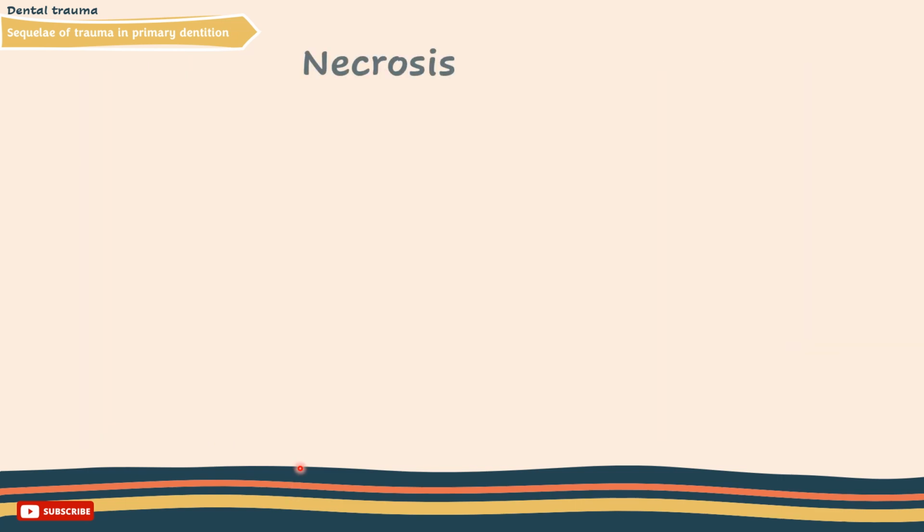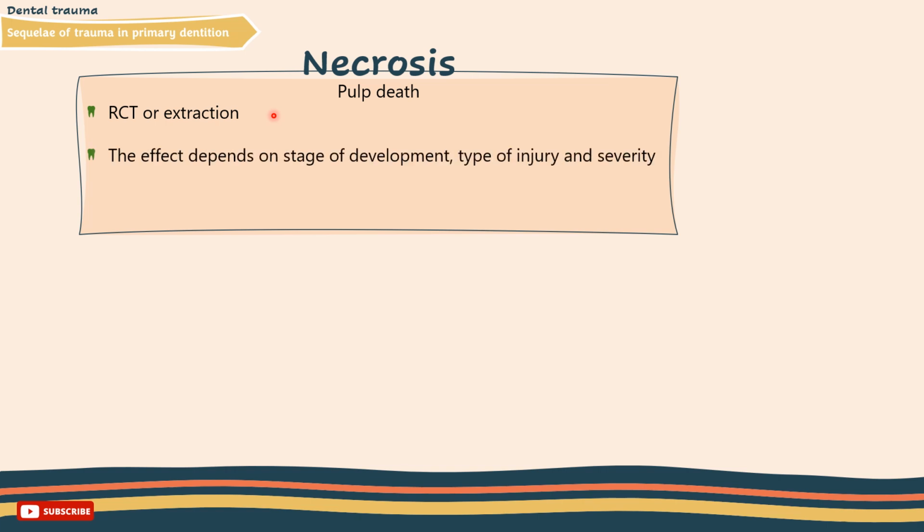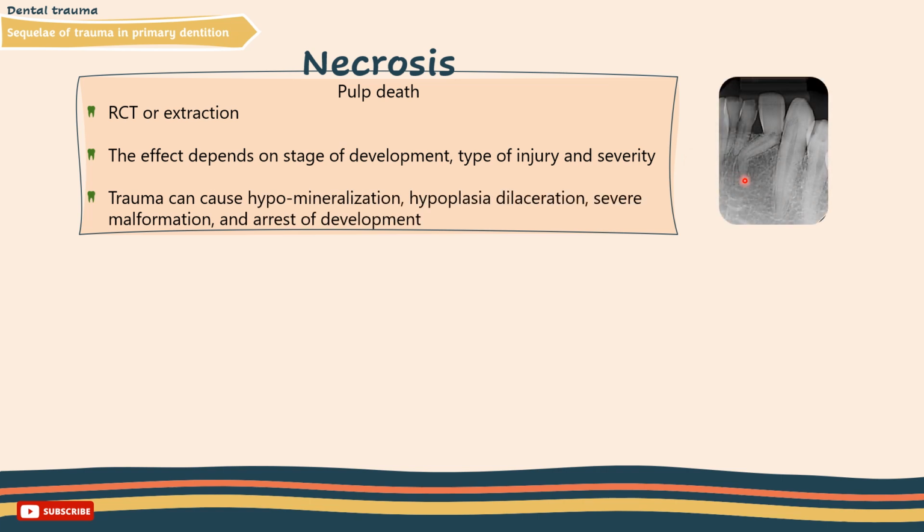Necrosis, or pulp death. In that case, root canal treatment or extraction would be the treatment options. Know that the effect of the injury on the tooth depends on the stage of development of the tooth and the type and severity of the injury. Trauma can cause hypomineralization, hypoplasia, dilaceration, severe malformations, and arrest of development.